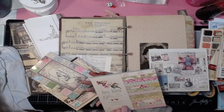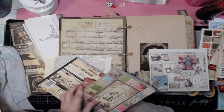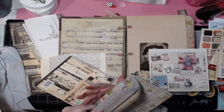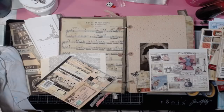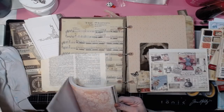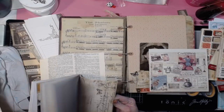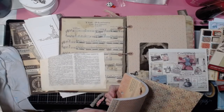This has just had a bunch of floral patterns. I don't even remember where I got this pad from. I know where I got this one from. I got this a long time ago. And this one also had sewing machine or something on it, I thought. Oh, maybe not. No, maybe not. Let's see. I cut something out of the back of that.